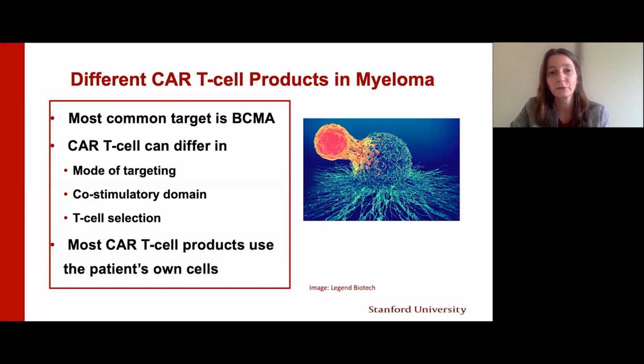The co-stimulatory domain that's contributed by the T cells can be different. There are different variants of that. And then the process of selecting the T cell that gets the CAR attached to it is also evolving. Lastly, most CAR T cell products use the patient's own cells, but I'll show you in a little bit that there are also other techniques that actually use allogeneic cells or cells from a donor. So there are different products out there.